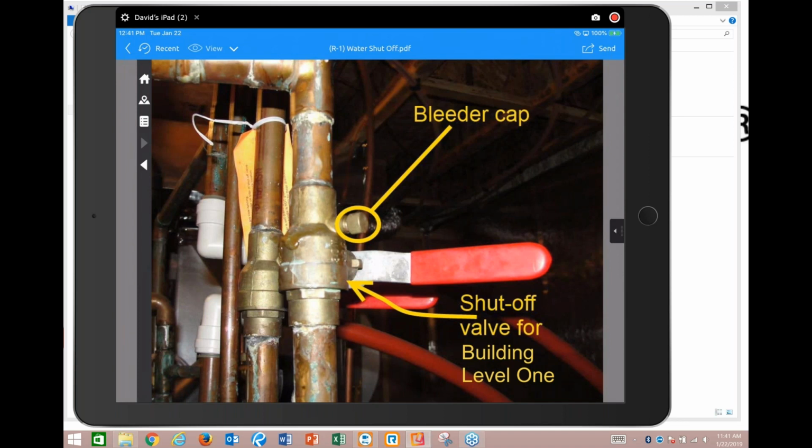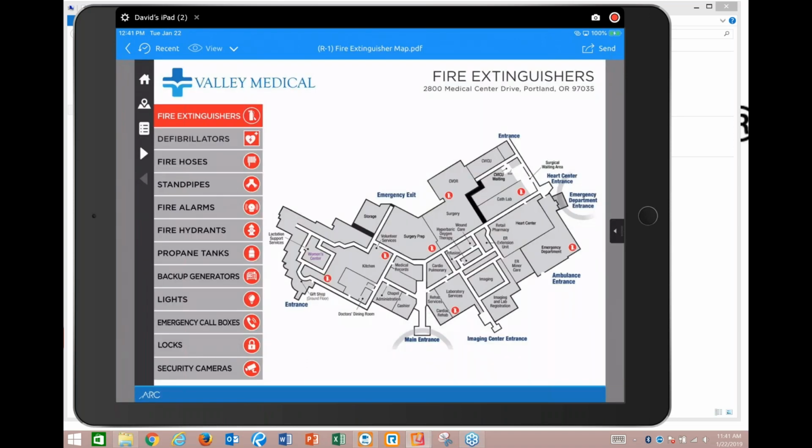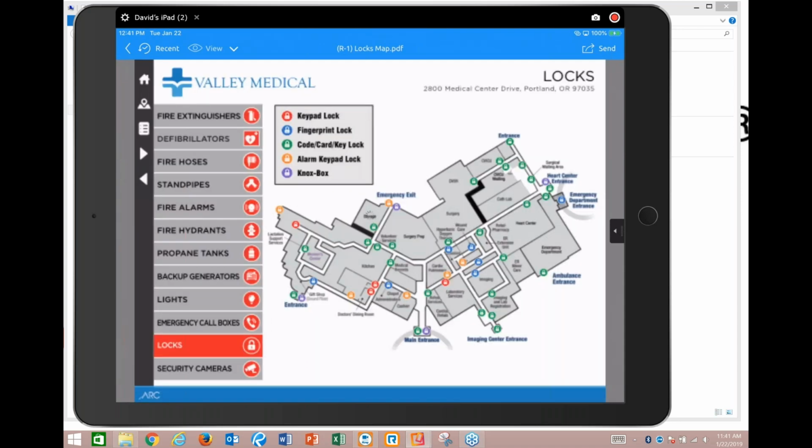Okay. Let's go to our emergency equipment here. Just like the equipment module, this is all the emergency specific equipment. So think about your security. Think about all the equipment for emergencies. My fire extinguishers, locks, security cameras, call boxes, all of this information is right here.